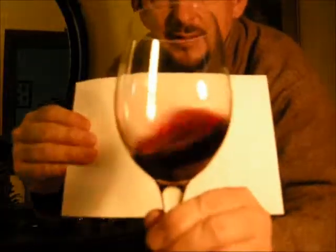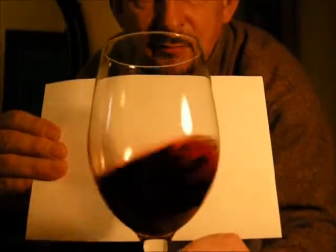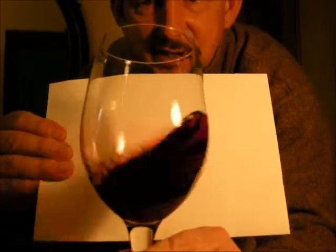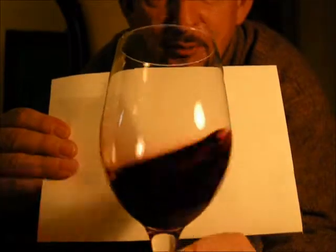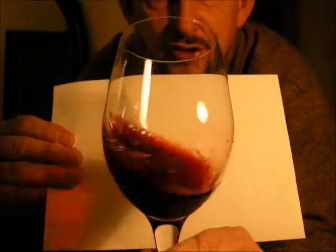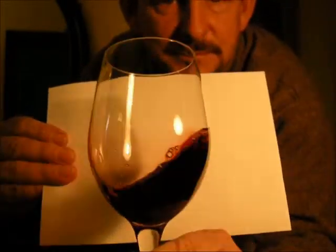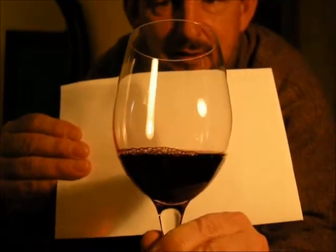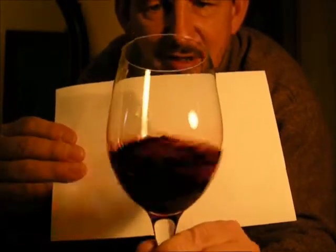Let's have a look at this colour. Get some up the side of the glass there. Well, it's a ruby red, but there's more than a hint of garnet in there now. It's 7 years since these grapes were on the vine. The colour's maturing a little too, hopefully along with the flavours. So there's more than a hint of garnet in there, look at that. Although it's still got the depth of colour that you'd expect from a fresh wine.